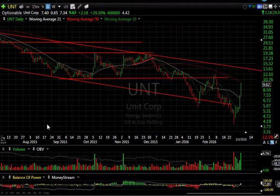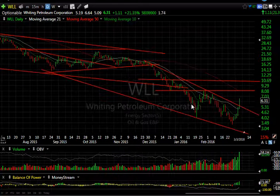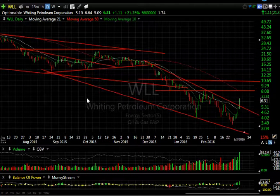Another oil stock we've noticed that is exploding is UNT, that's Unit Corp. It's now moved from under 4 to almost 10. But there is a declining tops line, lateral resistance here, and there may be some moving average resistance here as well. But look for a potentiality of upwards up to 12. Another oil that we follow is WLL, also exploding off the low. You can see the declining tops line was taken out today on 58 million shares. Huge volume.